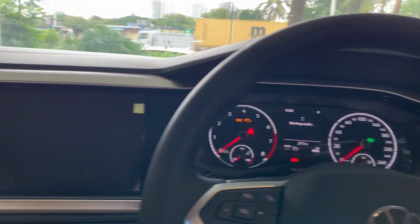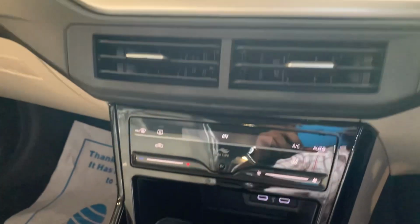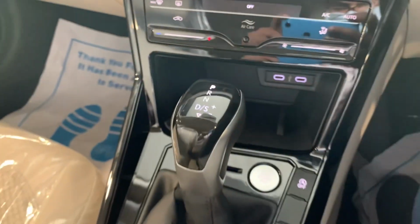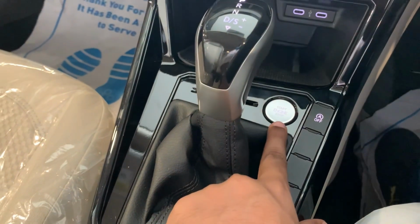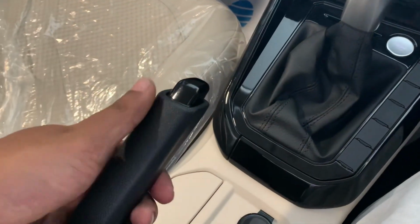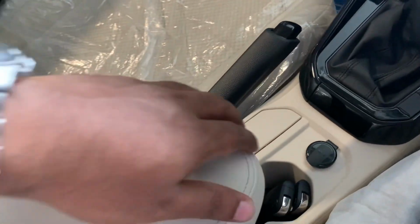Now let's go ahead and take a look at the infotainment system that's on offer. You get an 8-inch touchscreen infotainment system that supports both Android Auto and Apple CarPlay Wireless. The AC system is all touch. You get two USB ports. Here's the start stop button as well as a button to operate your micro hybrid. The parking brake is all manual. You get a 12-volt DC charger as well, and you get an armrest with some storage space which is not cooled, by the way.